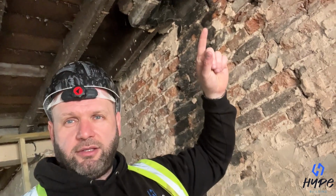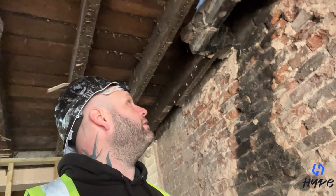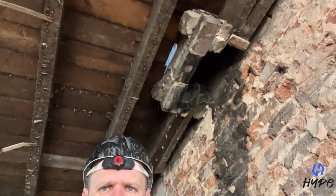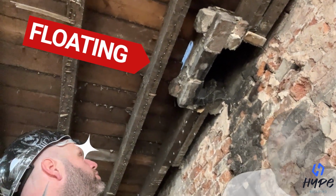As we can see here, these are telltale signs. We've got some black soot there. That's a telltale sign that we've got a chimney that's been removed in the past. Now on this particular property we've got quite a few because it's originally 3 or 4 terraced houses which has been converted into a pub. So I'm guessing this is a previous historic thing that's happened. But as you can see above me, we've got literally a floating chimney. There's nothing supporting it up there, it's just floating, so you need to do something there.